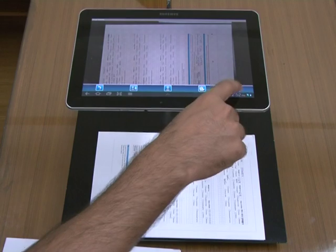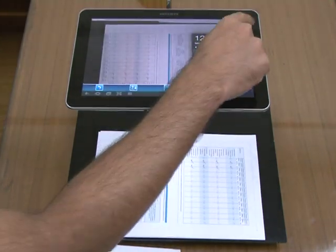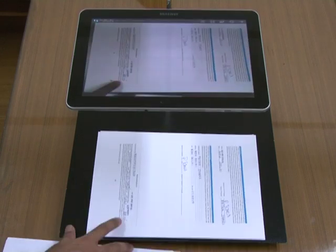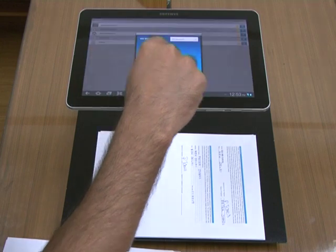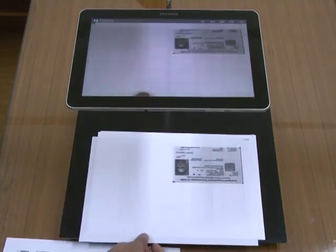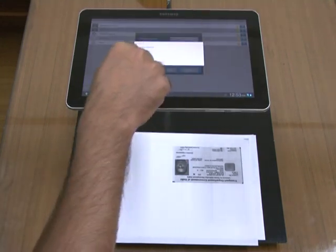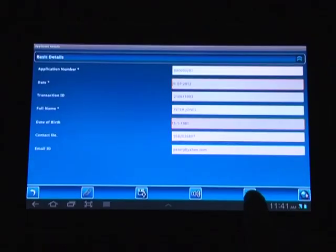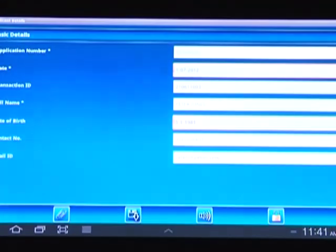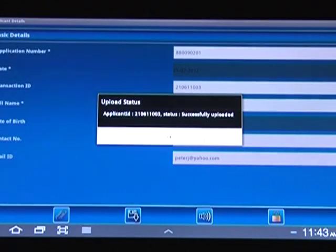Zappin instantaneously pushes the data onto the server for further processing. In case there is no connectivity, data gets stored locally on the device in an encrypted format and gets uploaded as soon as the connectivity is established again. A salesperson also has the option to send data instantly or in batches. On the central server, you can see that customer data has been successfully added.